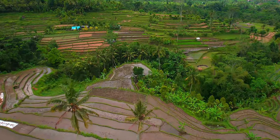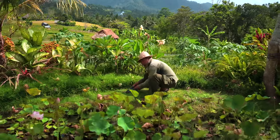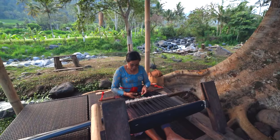Sidemen is known for many things. There's a lot of agriculture work, there's a lot of work with fabrics, from weaving baskets to weaving clothing. But one of my favorite activities I've done in Bali is this right here, jewelry making.